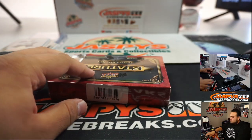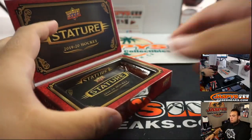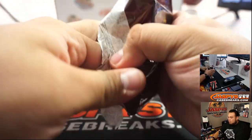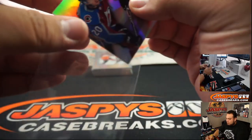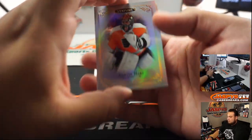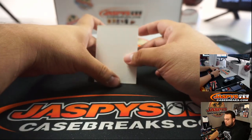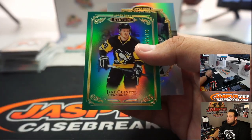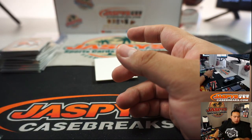All right, last box, guys. Trying to get you somewhere here, Kevin. I know it could be rough, though. Hunter Timmons. Carter Hart. Bobrovsky. Barrett Hayton. We got Sorokin. Jake Guentzel. Eric Staal. Ignore what the sheet says and go with what you wrote. Those are the winners of the boxes.